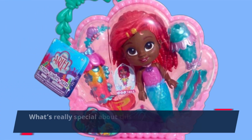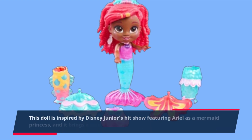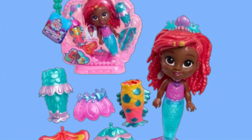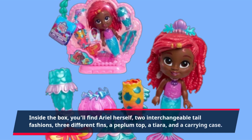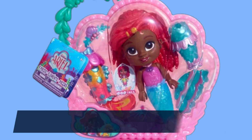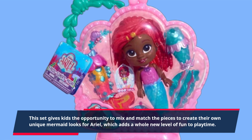What's really special about this doll is the variety of accessories that come with her. This doll is inspired by Disney Junior's hit show featuring Ariel as a mermaid princess, and it brings a whole new level of creativity to the classic character. Inside the box, you'll find Ariel herself, 2 interchangeable tail fashions, 3 different fins, a peplum top, a tiara, and a carrying case. This set gives kids the opportunity to mix and match the pieces to create their own unique mermaid looks for Ariel, which adds a whole new level of fun to playtime.